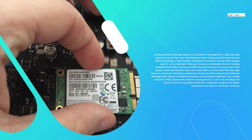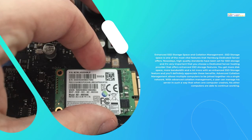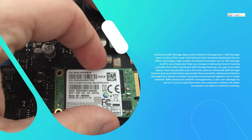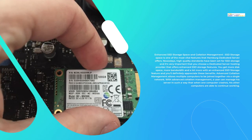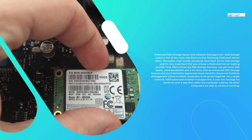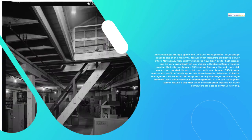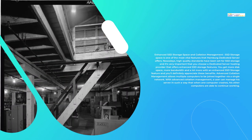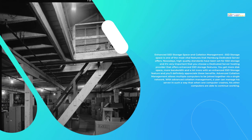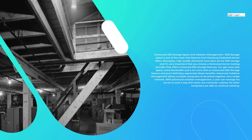Enhanced SSD storage space and collation management. SSD storage space is one of the most vital features that Hamburg Dedicated Server offers. Nowadays, high-quality standards have been set for SSD storage, and it's very important that you choose a dedicated server hosting provider that offers enhanced SSD storage features. You get more disk space, more bandwidth and a lot more with an enhanced SSD storage feature, and you'll definitely appreciate these benefits. Advanced collation management allows multiple computers to be joined together via a single network.